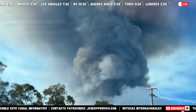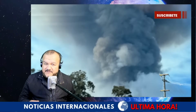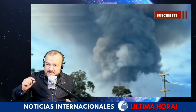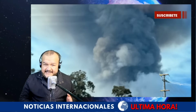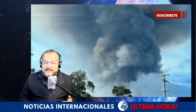Yesterday, December 6th, very strong activity began at Kilauea. The vents generated or reached a height between 1,000 and 1,200 feet. These fountains we just saw. An episode, which is number 38, an episode that has already been active for more than 12 hours. This created about 12 million cubic meters of lava.